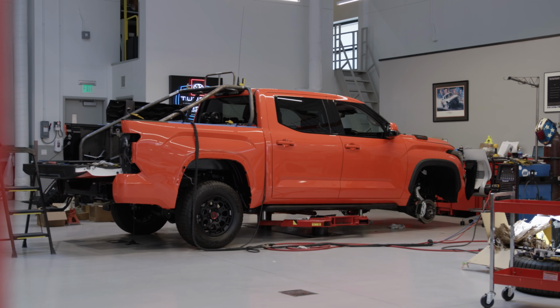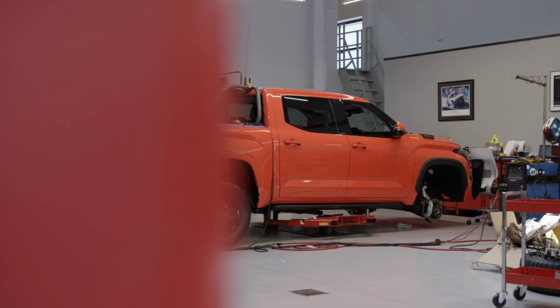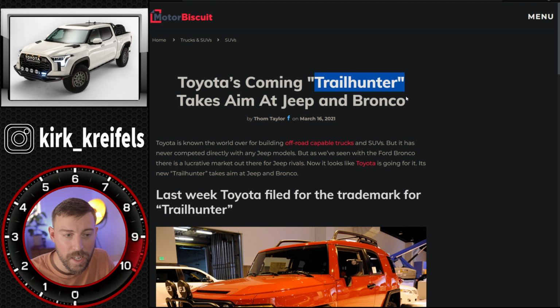And also remember, almost a year ago, in March of 2021, we had Toyota trademark Trail Hunter. Could this be that specific super off-roading variant of the Tundra? Maybe Sequoia in the future, 4Runner, etc. What would you guys pick? Trail Hunter or Desert Chase? I think Trail Hunter is a little bit more manageable for most people. But anyways, we have more news we need to talk about.